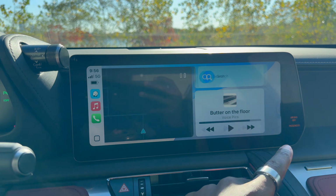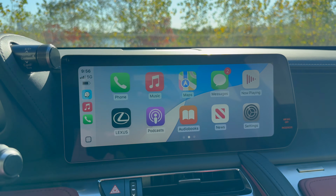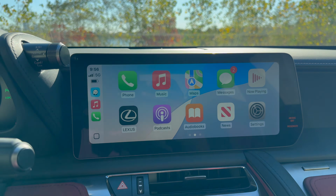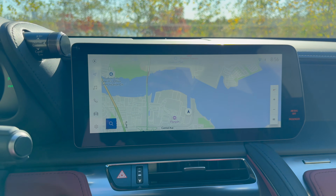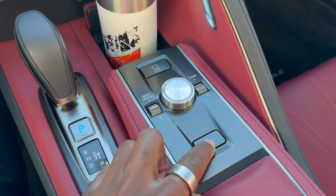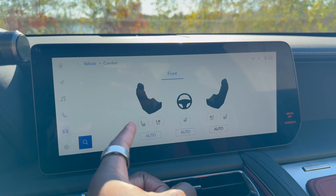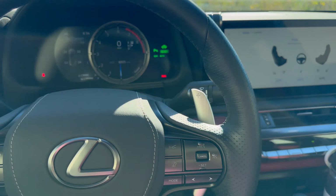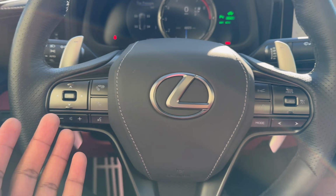As far as the primary screen you're going to be interacting with, it's nice, it's fluid, you've got wireless Apple CarPlay and Android Auto, and there's going to be very few times where you need to actually interact with the built-in Lexus software, but when you do, that works perfectly fine as well. The only time I really need to interact with it is when I'm doing climate stuff, like changing my heated or cooled seats or turning on my heated steering wheel, because there's no button for that on the steering wheel, despite all these button spaces that I probably don't use.